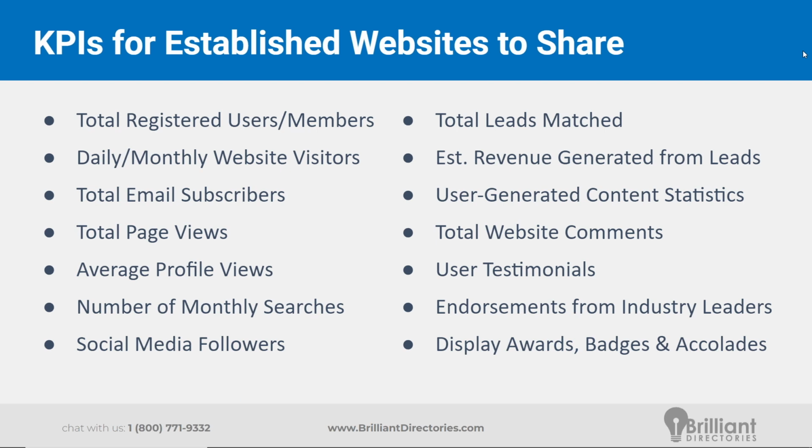So average profile views, number of monthly searches, you can include these numbers to persuade website visitors to sign up on your website and create a listing if they know that existing listings on your website are actually getting traffic and traction and views and everything like that. You can also include social media followers, total leads matched. Again, this just adds to a sense that other people are trusting you, and that just adds to your credibility, the bigger following that you have and the more users that you have. So if you can share those numbers, that will go a long way.